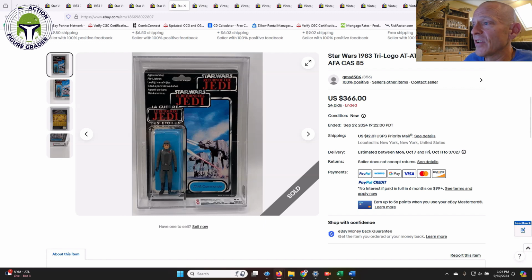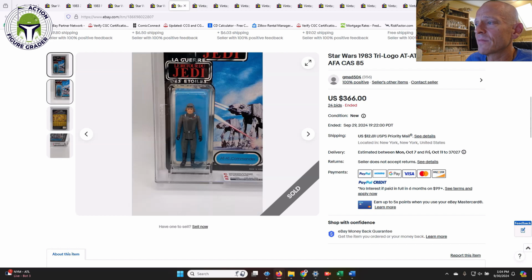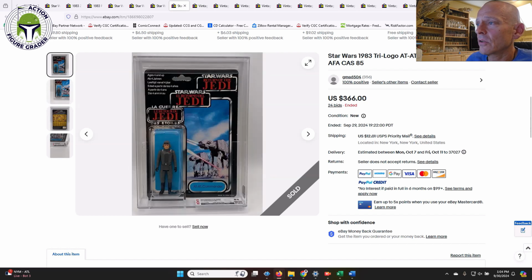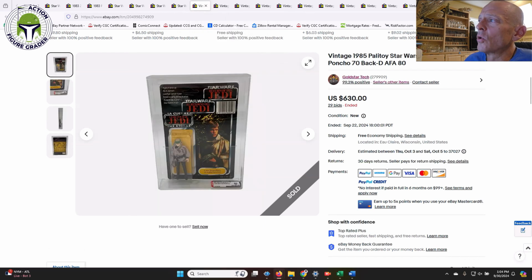And this one looks every bit of an 85 to me. It's a very, very nice, clean example. A little bit of wear around the hang tab, but otherwise very, very clean and clear blister. $366 on that one. On to Gold Star Tech.